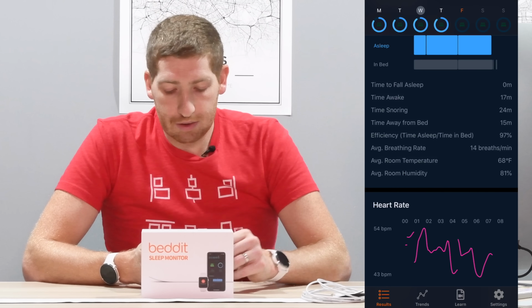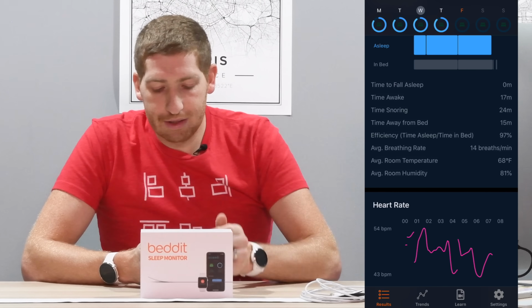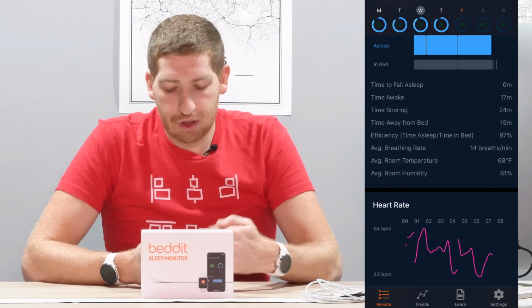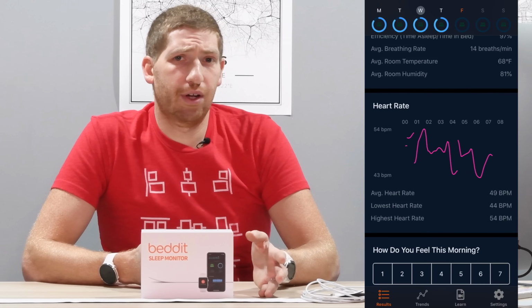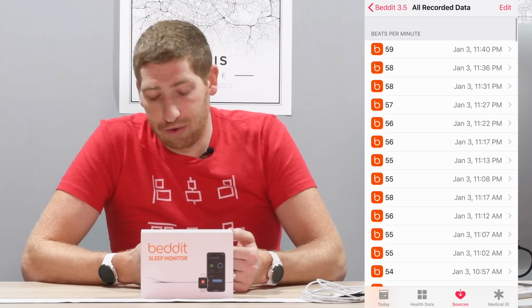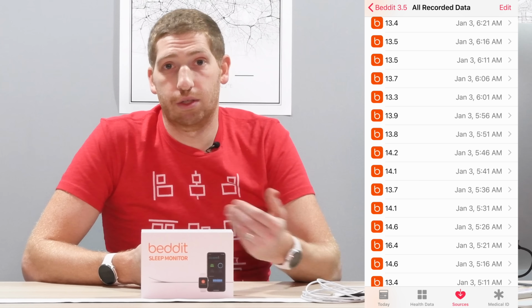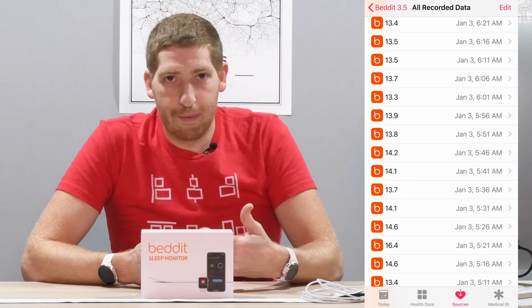It does record breathing rate, which is relatively unique in this category until you go to higher prices. And then there's the average temperature and humidity. You can see my heart rate throughout the night. It does take those heart rate readings at 5-minute intervals, and in fact, you can see that in Apple Health later on if you want to. The same for the breathing rate as well. That's also ported into Apple Health at 5-minute intervals.